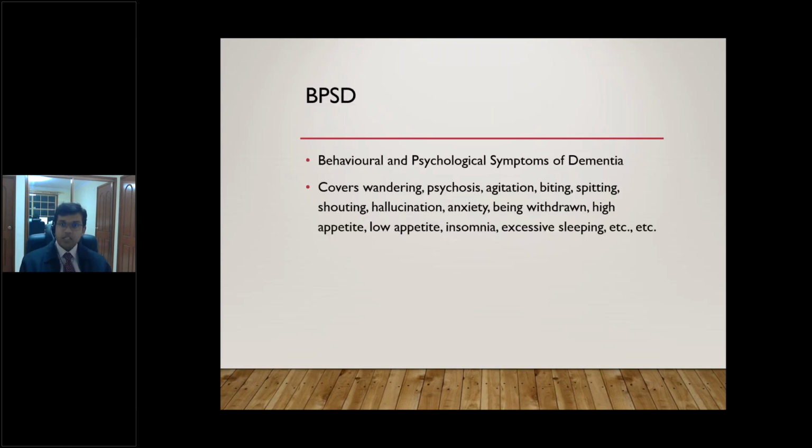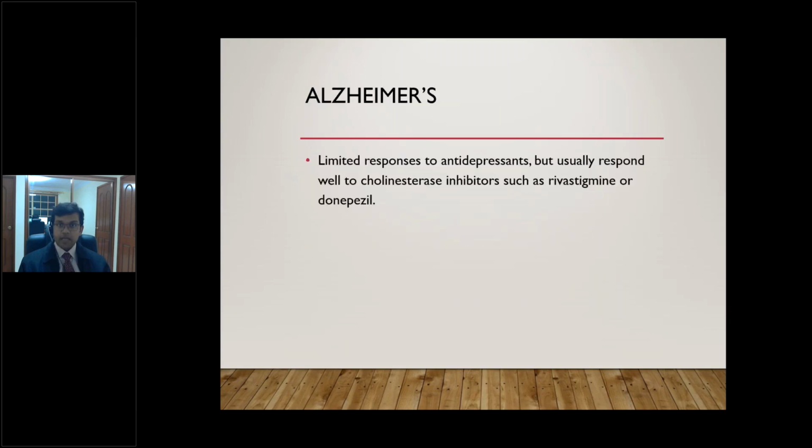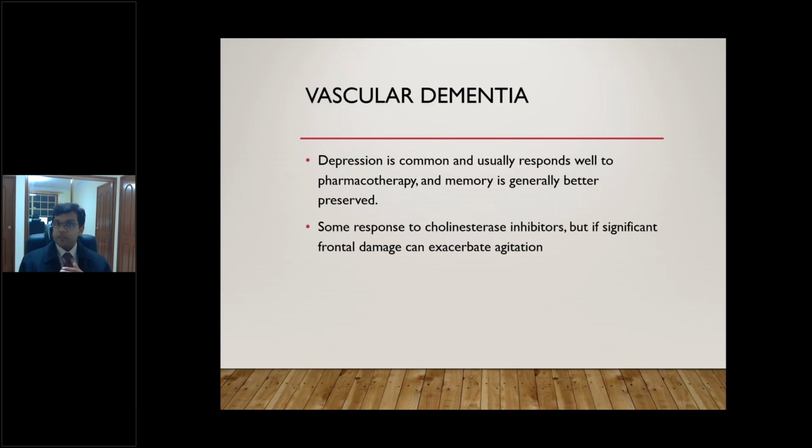So in terms of the kind of dementia, we have to move away from the idea that we are simply trying to sedate people. Let's think about the individual dementias. With Alzheimer's, there is a limited response to antidepressants, sadly, even in people with depression, but they usually respond quite well to cholinesterase inhibitors such as rivastigmine and donepezil. For vascular dementia, depression is common and usually responds quite well to pharmacotherapy, at least compared to the Alzheimer's patients, and memory is generally better preserved.